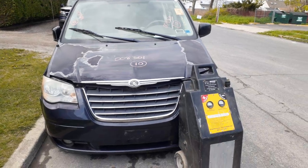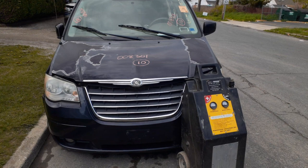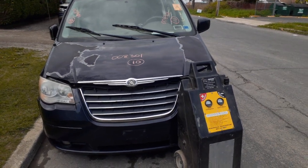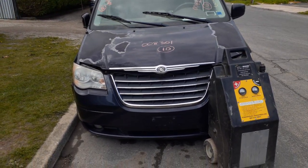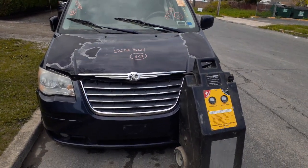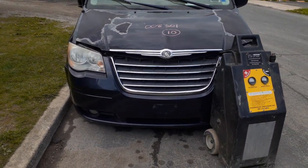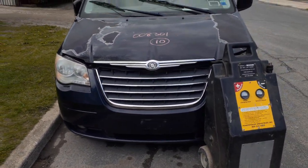Okay, newest addition to the inventory here is a 2010 Chrysler Town & Country, stock number 3801. 118,000 miles. Thing's just a basket case. A lot of damage here and there. You do got a front bumper with the fog lights. Got some scuffs and scratches in it. You got the grill with the chrome trim.